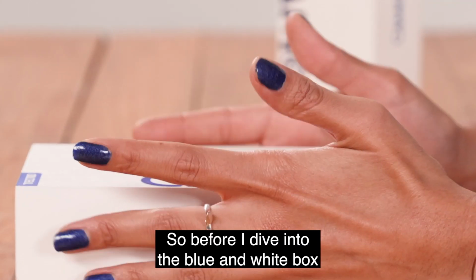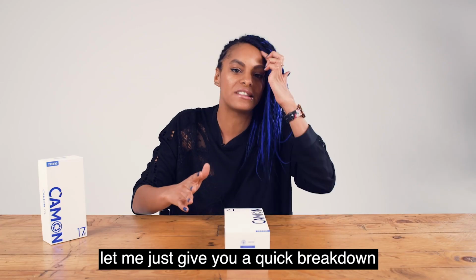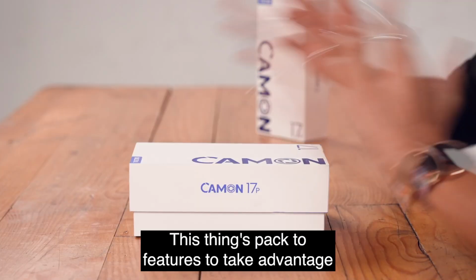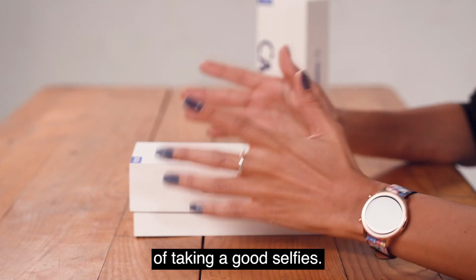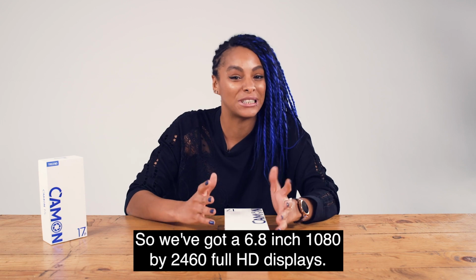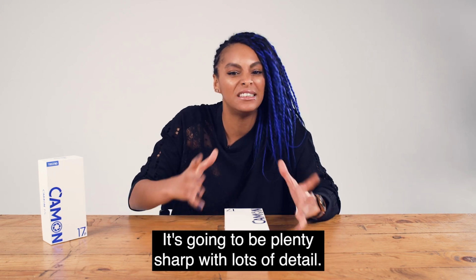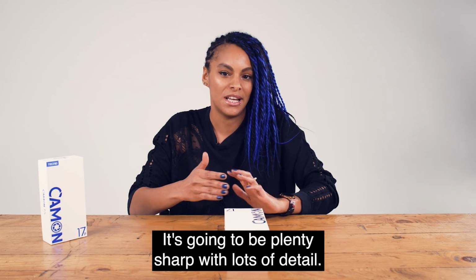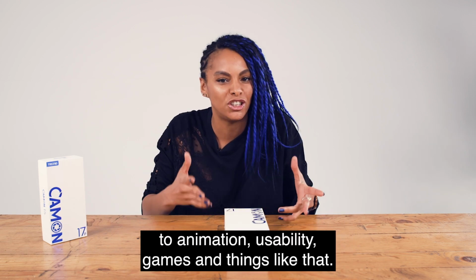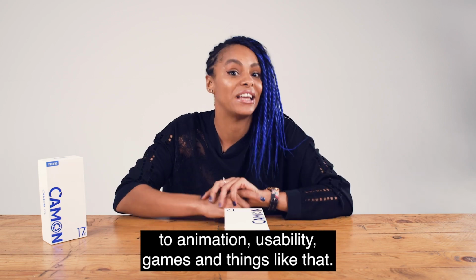So before I dive into the blue and white box, let me just give you a quick breakdown of what you can expect from TECNO Mobile's new phone. This thing's packed with features to take advantage of taking good selfies. So we've got a 6.8-inch 1080 by 2460 Full HD display, so it's going to be plenty sharp with lots of detail. It's also got a 90 Hz refresh rate, so everything's going to be smooth when it comes to animation, usability, games and things like that.